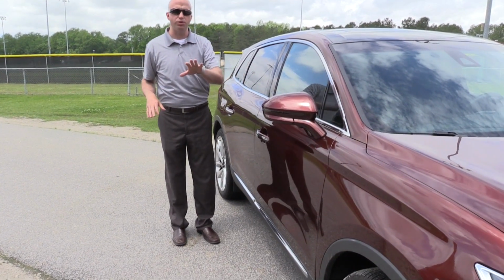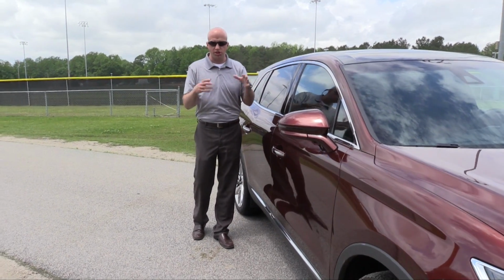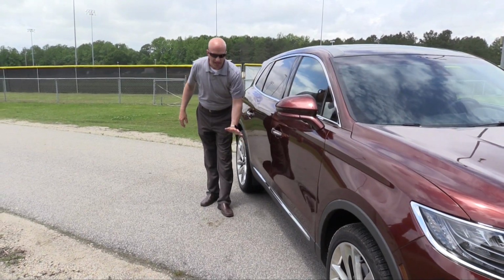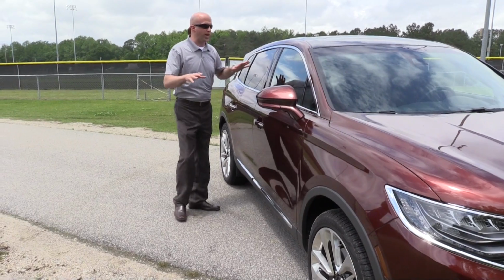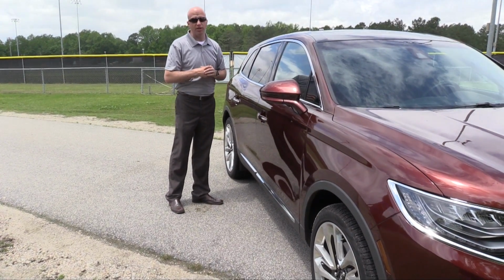Now, what you're going to see when it comes to appointments is nice chrome accents. Could you argue there's just too much of it? Well, certainly, because there's chrome here on the door handles and down low, and also at the four corners. But when you look at the silhouette, it's pretty much straightforward, mid-size sizing, and also Lincoln luxury.